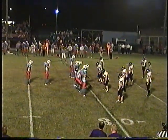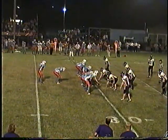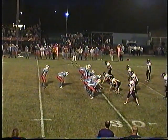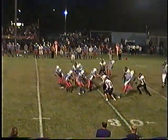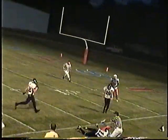It'll be second down and 8 for the Lancers. Johnson under center, 2 in the backfield, Boone and Weldon. Johnson takes the handoff. He throws it.